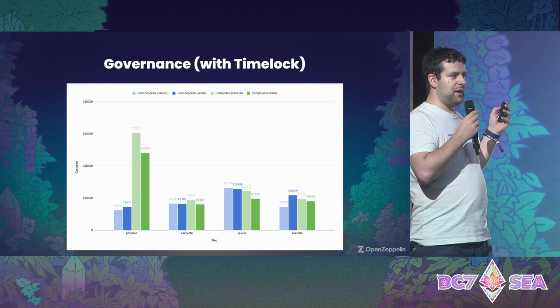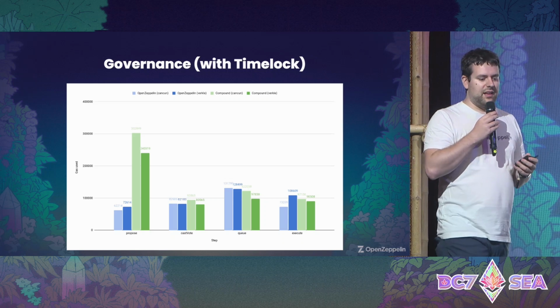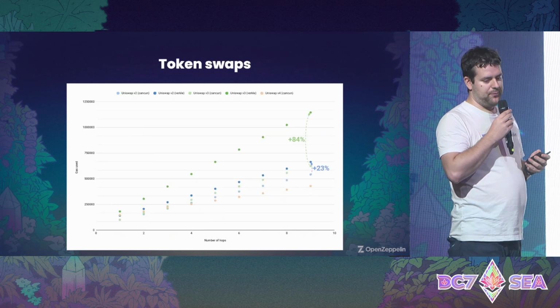Some contracts can be made cheaper with the Verge, and it all comes down to how the contracts are designed and what the practices of the developers are.